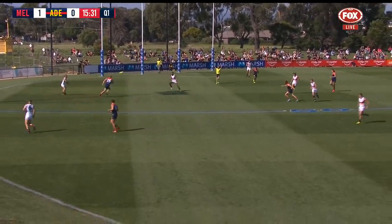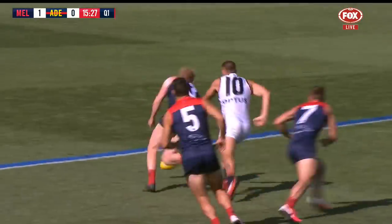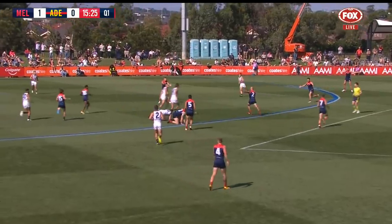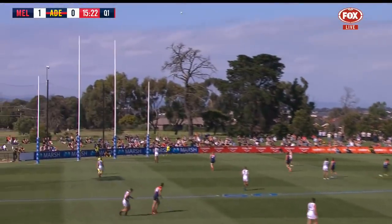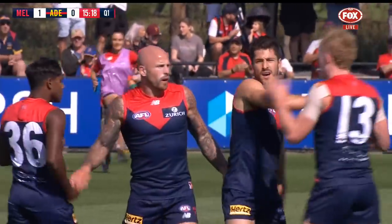Job getting it out of there. Well, they've had 31 possessions, and I suspect about 80% of them have been in the back 50, and there's another turnover. And the exit kick's been appalling so far. It sets up Jones, who blasts away and blasts it right through. And Melbourne get the first of the day.